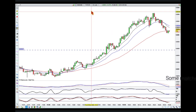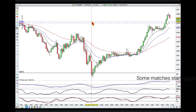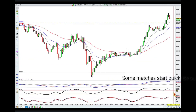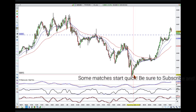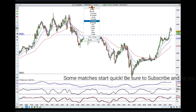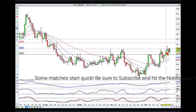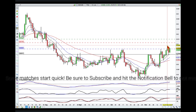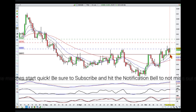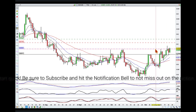So let's take a look at what changed from yesterday's update. In yesterday's update, I mentioned that I am looking at that 0.60 area as a potential area for my offense. I was quite happy with the fact, if we take a look at the daily, that we broke above this level. So we went above it and now we're pulling back.